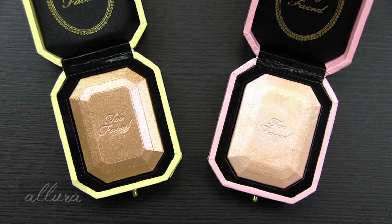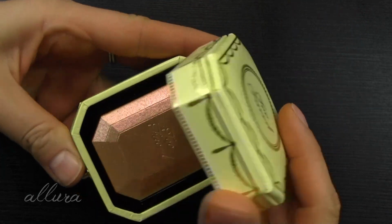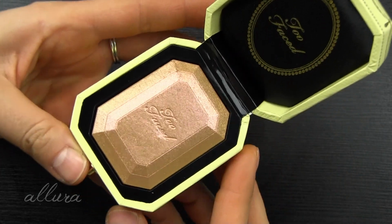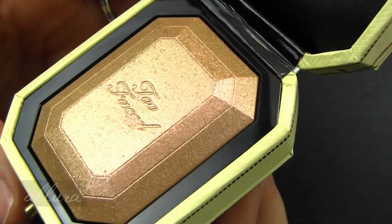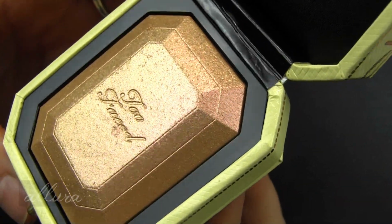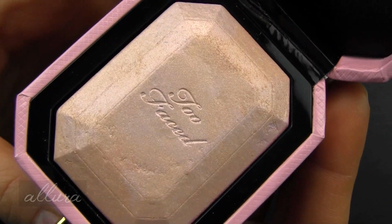These are supposed to be highlighters that are infused with crushed diamond powder and light reflecting pearls, and they're supposed to have a liquid to powder formula. Don't know if I agree with that part, but they definitely have a feel that's very airy. So they come in a box like this and they just pop open. They don't have any mirror inside or anything like that. They are in the shape of a raised diamond, which is pretty cool. So the first new shade is called Canary Diamond, and the second new shade is called Fancy Pink Diamond.